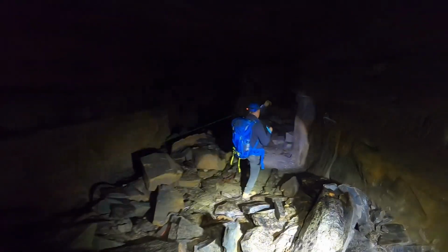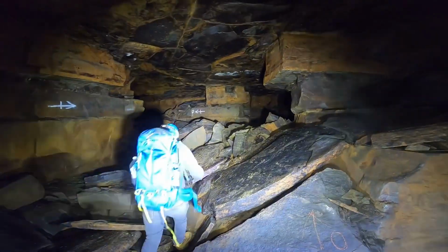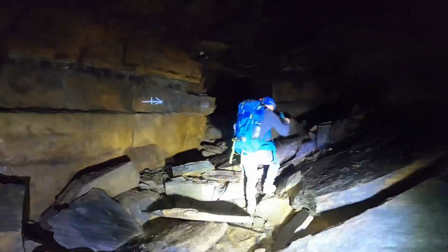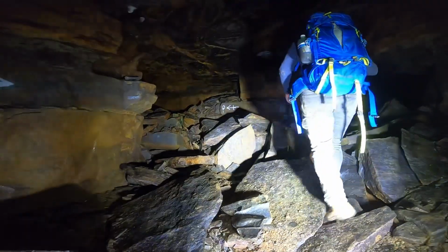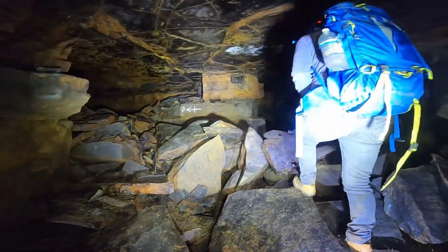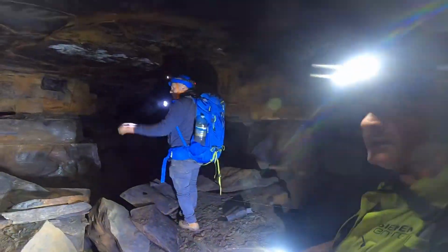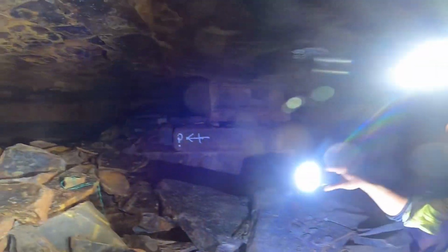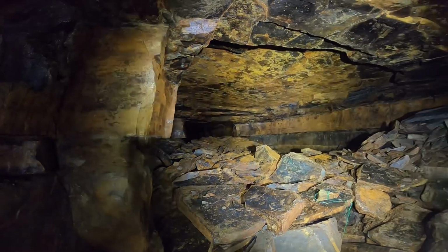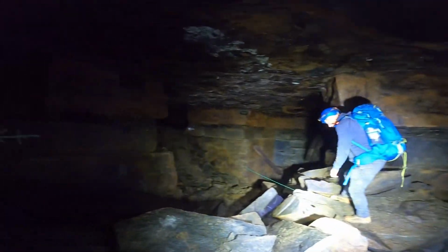Okay. Let's follow the string. Arrows in that direction. Are we following the green string, though? I think so, yeah. Well, that pointy arrow with a question mark is not very reassuring. No. We're not going to follow them. We're going to stick to the green string. I think ultimately it brings us along where the green string is going to take us anyway. No, look at this. It goes in every direction. It's madness. Curious climb down here. Yeah, take your time.